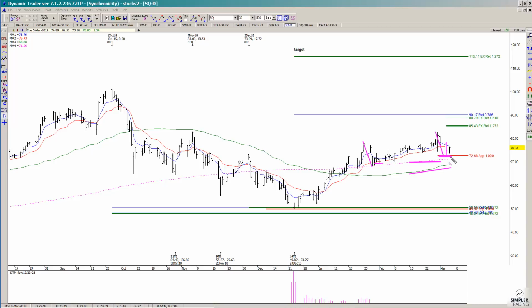Though I did want to see if I could fill in the blanks by going to a lower time frame chart as far as closer to support. But before I show you that chart, just know that if we hold above this area, your initial upside target would be this 85.43 area, and then 88.79, and then of course in the bigger picture, if the market continues to give us a bullish pattern, this would be a bigger picture target.